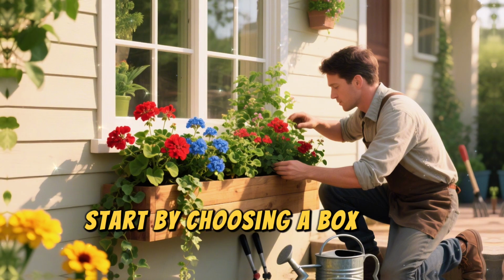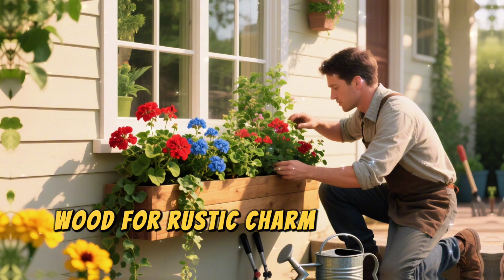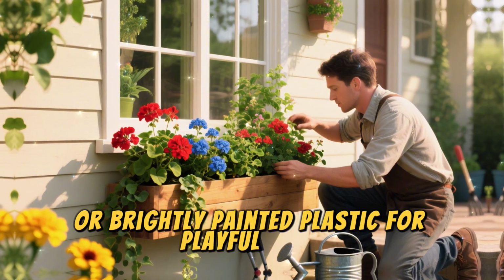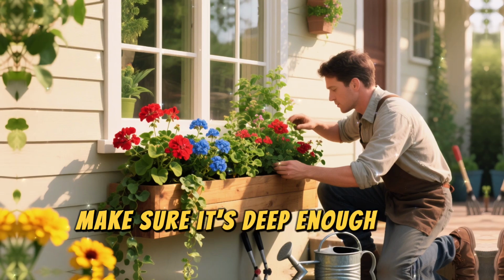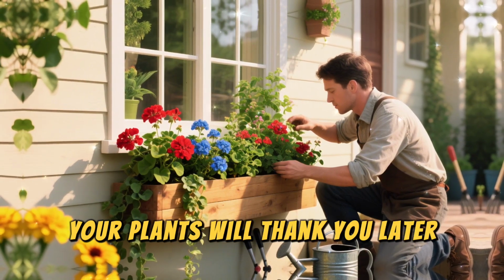Start by choosing a box that complements the look of your home: wood for rustic charm, metal for a more modern feel, or brightly painted plastic for playful flair. Make sure it's deep enough for root growth and has proper drainage holes. Your plants will thank you later.